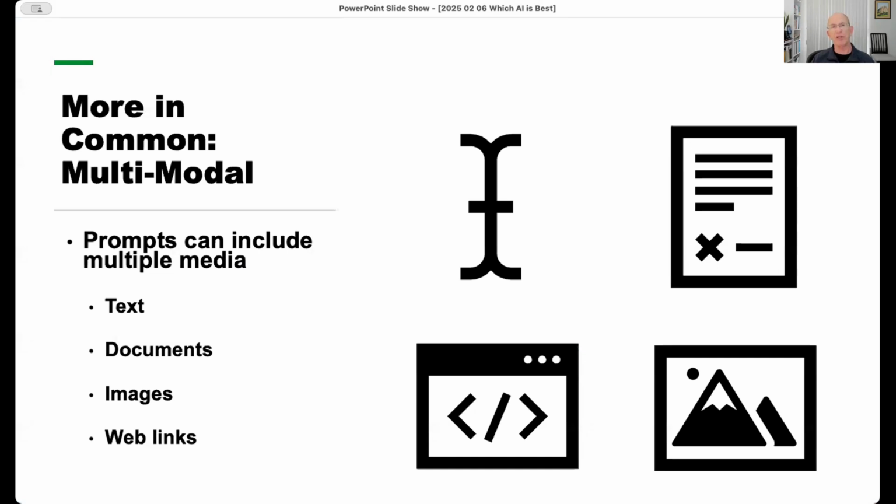There's a couple of other things in common. You may hear this term called multimodal. What that means is that with a prompt, you can type in text, but you can also upload documents that are text documents in a variety of formats. You can also upload images. And if everything works today, I'm going to show you, we'll see what happens when AI sees an image I took on vacation and what it tells us.